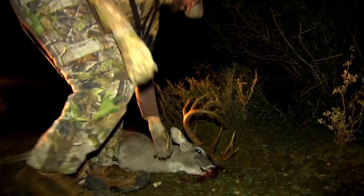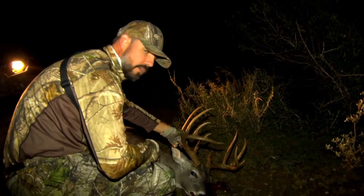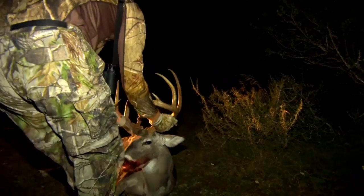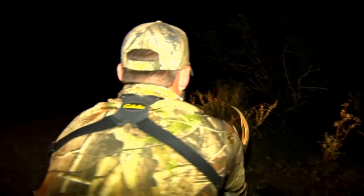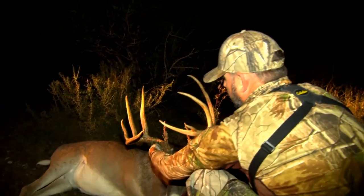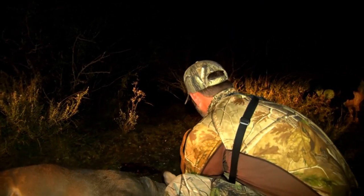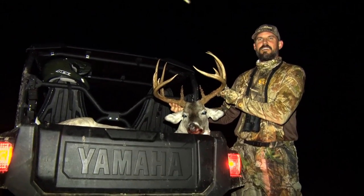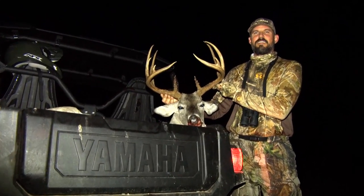Talked about how I may get made fun of because of this two-shot reputation that I've unfortunately earned for myself, but when it comes to animals like this, he dropped right where he was standing the second time I let a bullet fly. Stand proud, old two-shot, and congratulations on another entry into the Yamaha Whitetail Diaries.